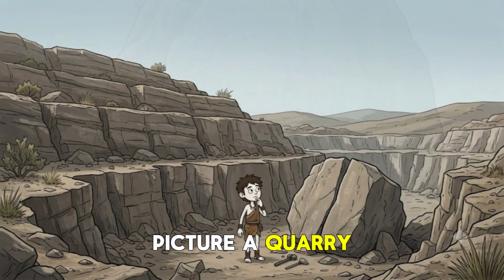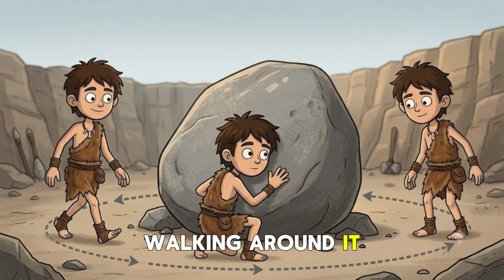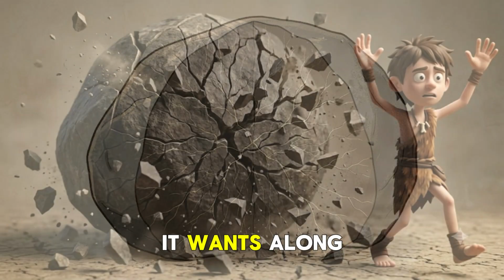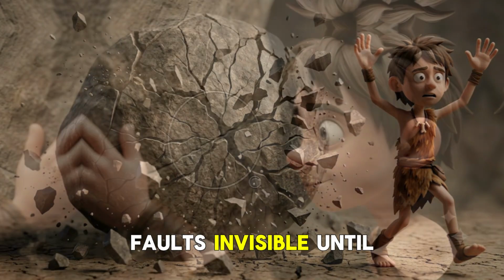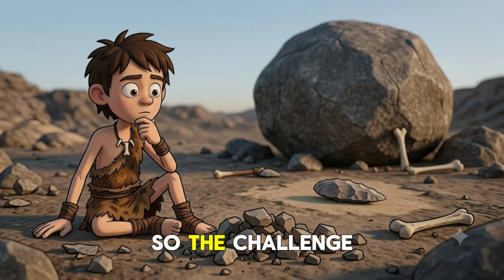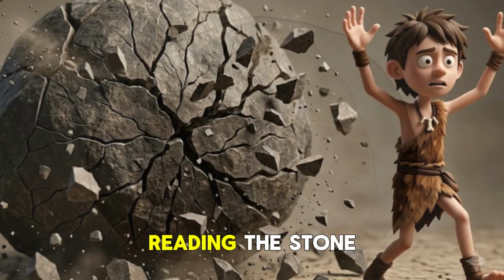Picture a quarry, gray rock stretching under open sky, a group studying a single boulder, walking around it, touching its surface. Stone doesn't split where you want. It splits where it wants, along hidden cracks, weak seams, natural faults invisible until they're found. Push too hard in the wrong place, and days of work shatter into rubble. So the challenge isn't strength. Brute force alone barely dents solid rock. The challenge is reading the stone.